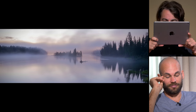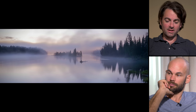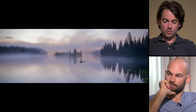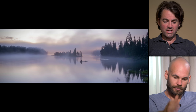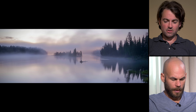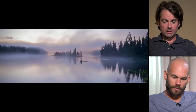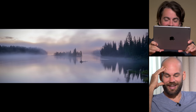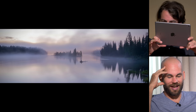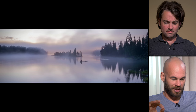I guess the one thing that keeps me from liking this more is, and maybe this is why you like it, I just want there to be a little more pop. I don't know if it's in the blacks. It just feels like you could have a little bit more black and sharpness and crispiness to it. And maybe that's the reason you like it. It's super subdued. I don't agree with that. I don't want to crush any blacks. I like it exactly the way it is.